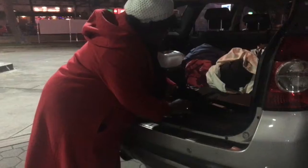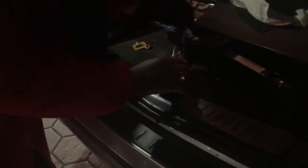I remember the last time changing tires with my husband, it was like 15 years ago, I guess, was the first time we did it.